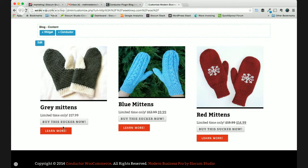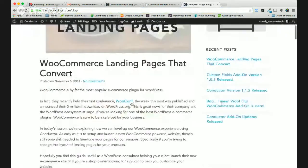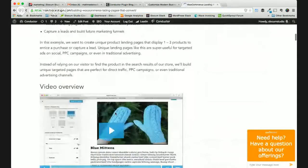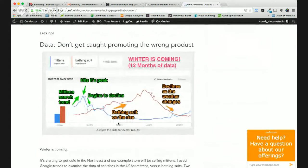One of the cool things that I want to mention, Matt, is your post is great in the sense that it's not just how to build a WooCommerce landing page, it's how to build one that converts, and you go into detail about trends, Google Trends. Right now, winter's coming. That's what you talked about in the demo, in this post. So you don't want to be selling your bathing suits. You want to be highlighting your mittens and your snowboards and whatever else it is that you sell. So you get a lot of info in this post that goes way beyond WooCommerce. It does tie into our plugin, but it's really insightful information.